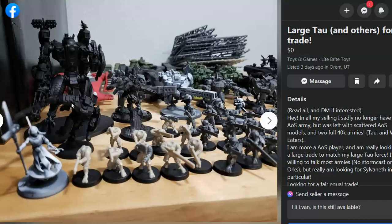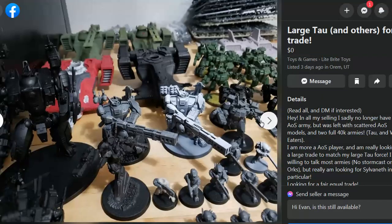The Riptide here and this Commander, those are good. So you can go all the way up to 70% of retail, or 30% off, for secondhand stuff. If you're discounting less than 30% for secondhand stuff, it's just not enough.